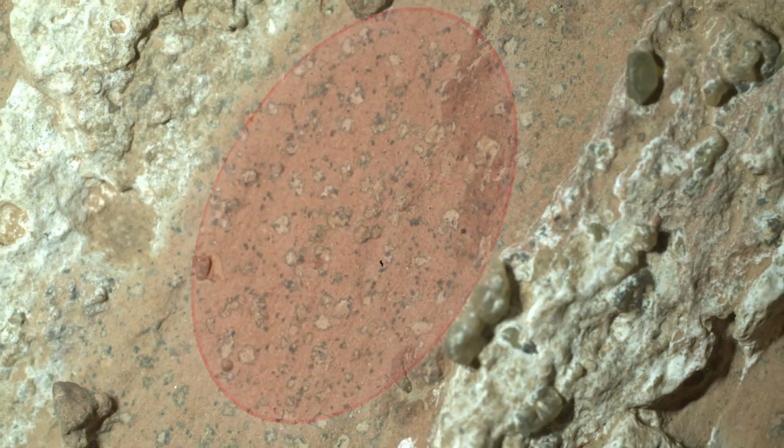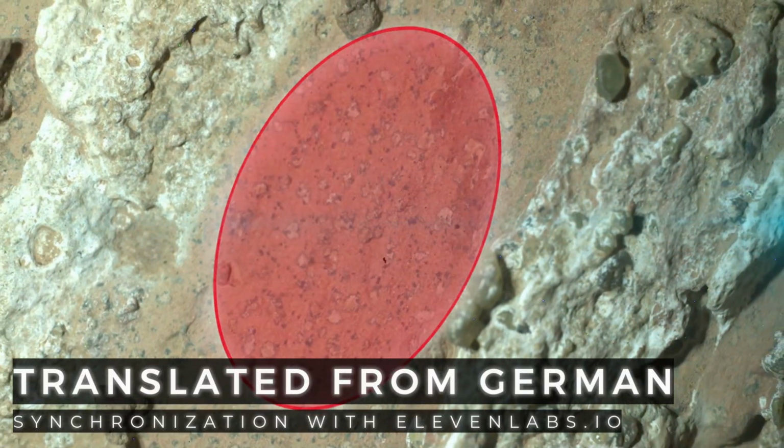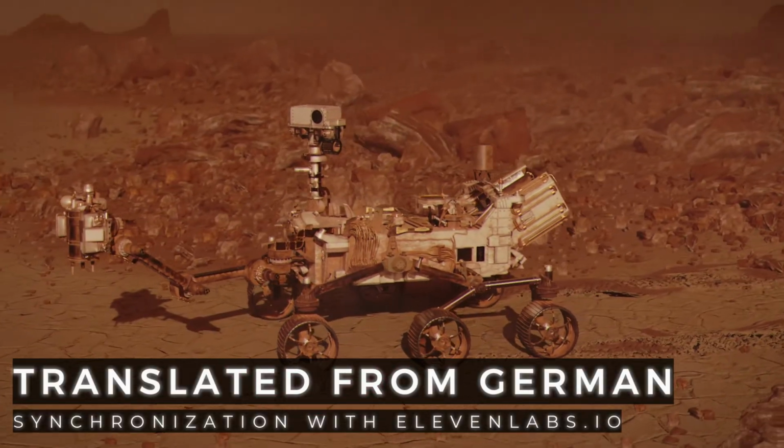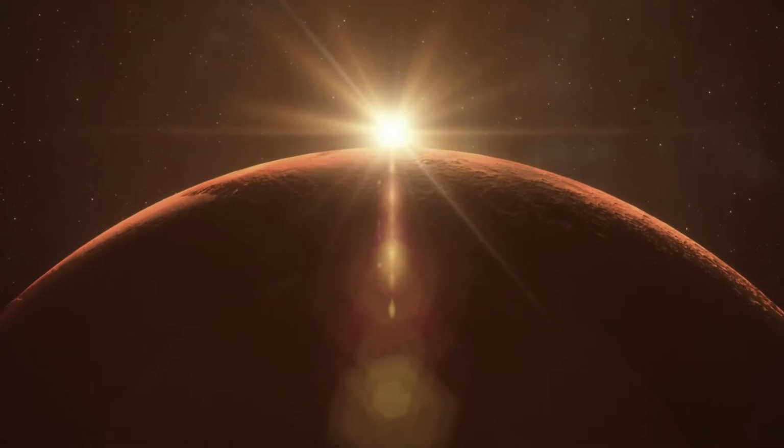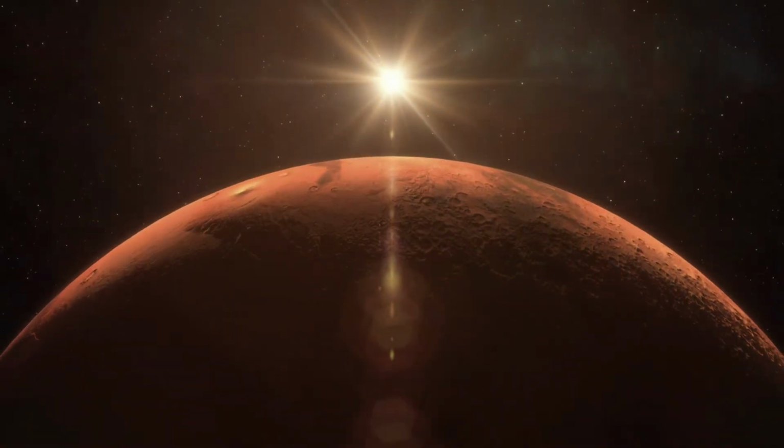People, hold on to your seats. NASA has just made a discovery that is causing a stir in the scientific world. The Perseverance rover has found something that may prove the existence of life on Mars. Is this the breakthrough we've all been waiting for? We'll take a look at the latest findings and see what this could mean for our understanding of the universe.